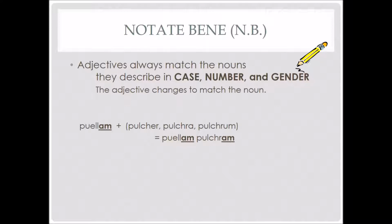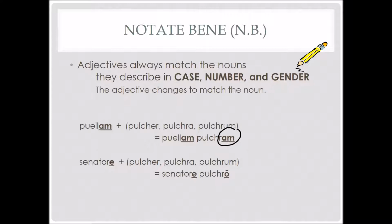For example, puellam and pulcher, pulcra, pulcrum, meaning beautiful, will change to match puellam in case, gender, and number: puellam pulcram. And then senatore plus pulcher, pulcra, pulcrum, a beautiful senator, would be senatore pulcro. Now, one thing to notice is that sometimes the ending on your adjective and your noun will be exactly the same, as with puellam pulcram.